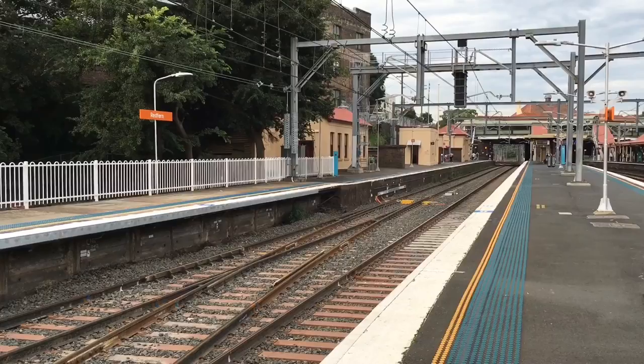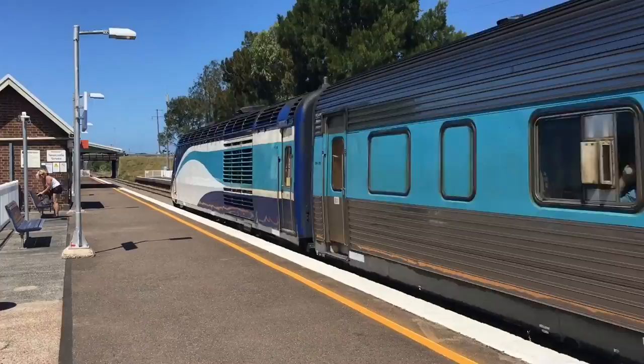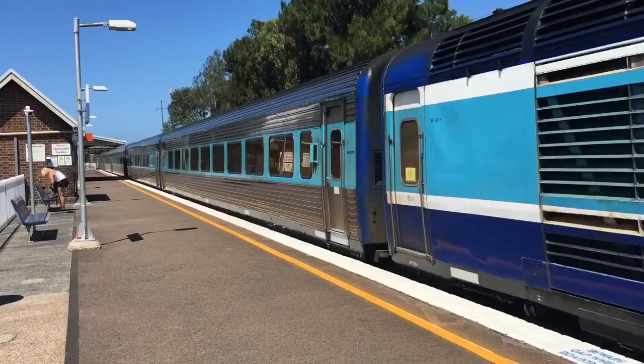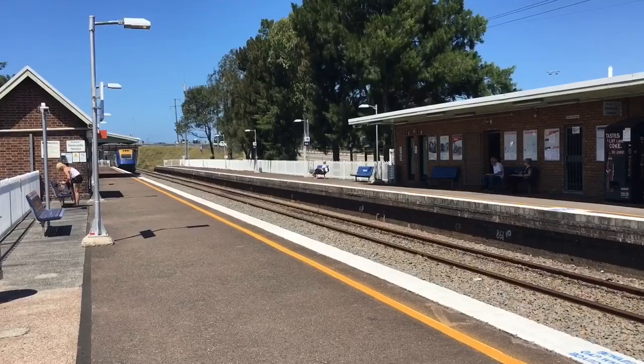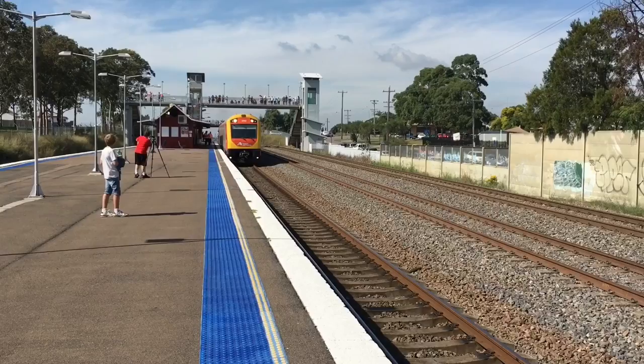We have the Sydney XPT returning from Grafton, about to pass platform 1 at Waratah. XP 2015 was trailing, I'm not too sure what was leading. Its next stop will be Broadmeadow. Hunter set 2 departing platform 2 for an all station service to Maitland and Telarah. This is at Beresfield.